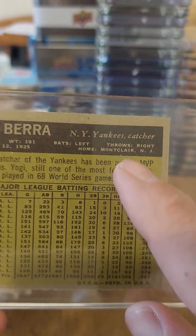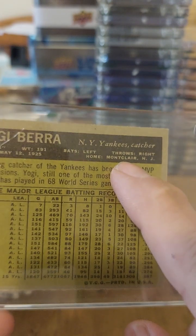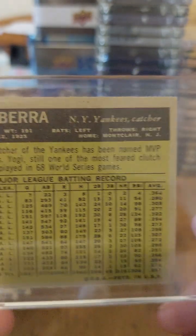And of course, he didn't live too far from me. When he was around, that's like 5 towns away from me. So pretty cool stuff. Nice coloring. Again, the coloring is beautifully bright on these.